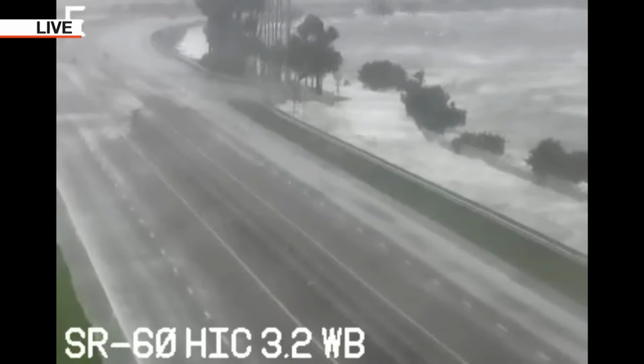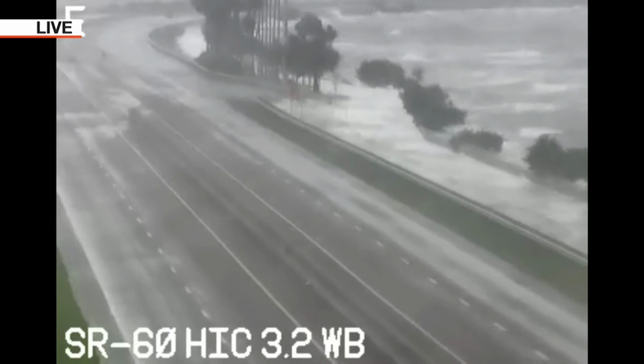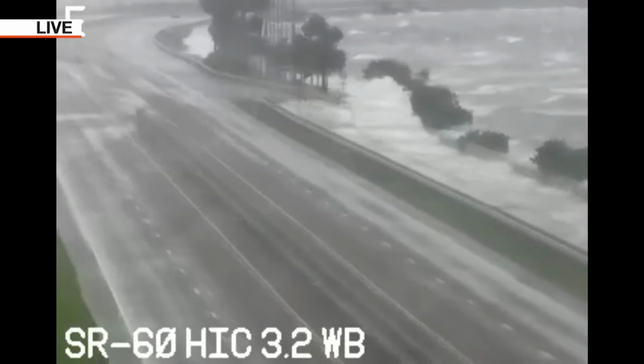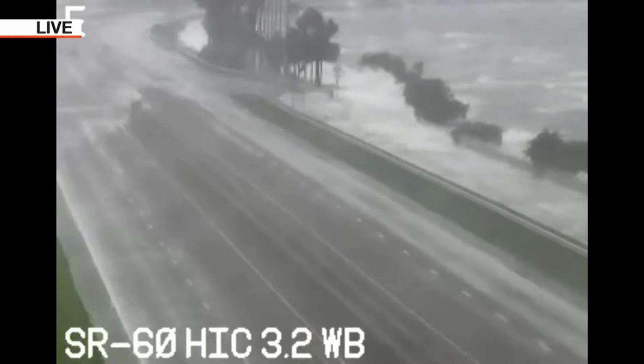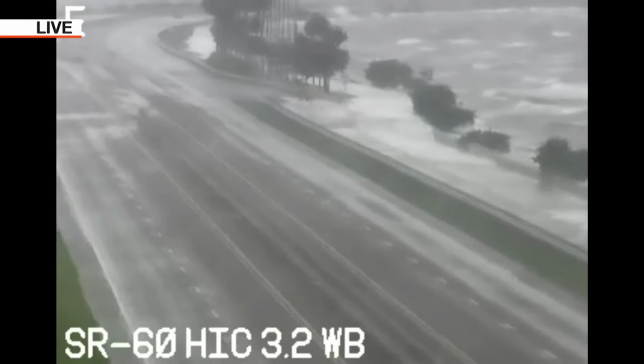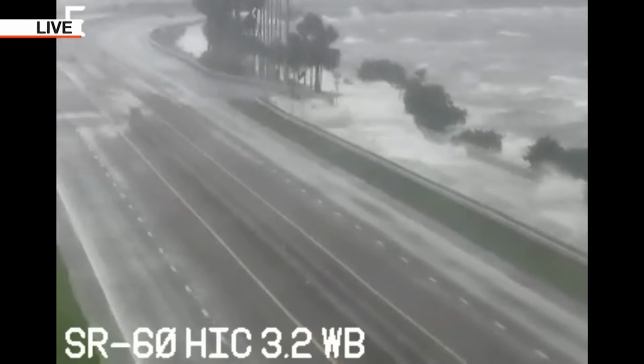Wow, we can see the waves are absolutely going on to the street. Definitely dangerous to drive at this point. Slick roads for sure. Shaky camera. I mean, all of it just wow. That's as hurricane of a shot as you're going to get right there. That looks very dangerous. I'm assuming that that's one of the areas that's long gone evacuated by now.